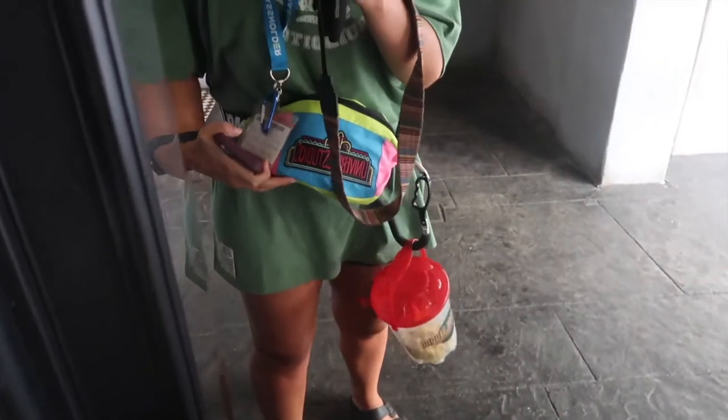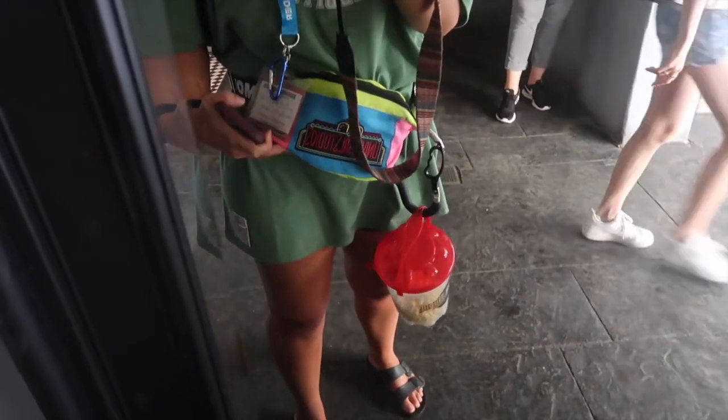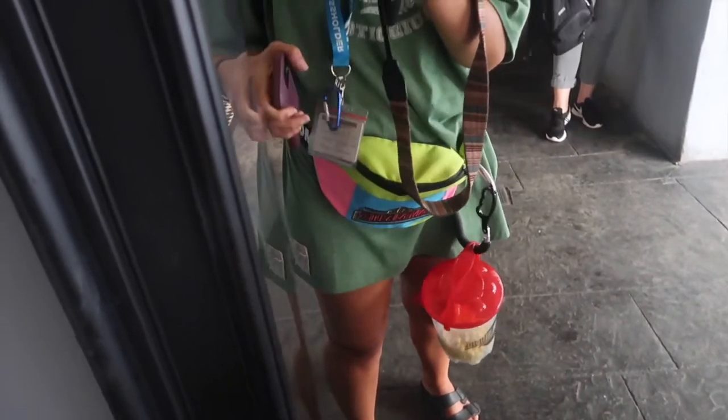I also got the fanny pack that I've been looking everywhere for the past year or two. They had it in the store. And it fits a lot more than my other one did. Woo! You did it!